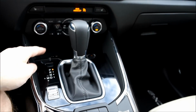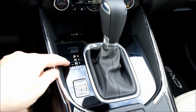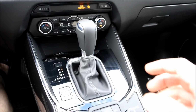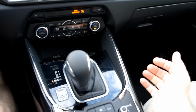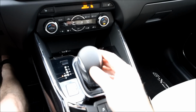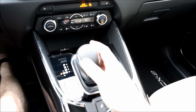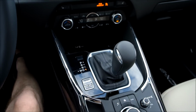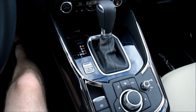So you got your shifter here. It does have a little button on the front. Park, reverse, neutral, drive, and manual. If you push your foot on the brake, drop it back to drive, slide it over, there is your manual. Shifting forward actually goes down gears. Shifting back will take you up gears. And slide it back to the right, you're back in your regular automatic. Why you'd want to have manual in an SUV, I don't know, but it is a Mazda. Maybe you're going to race it.